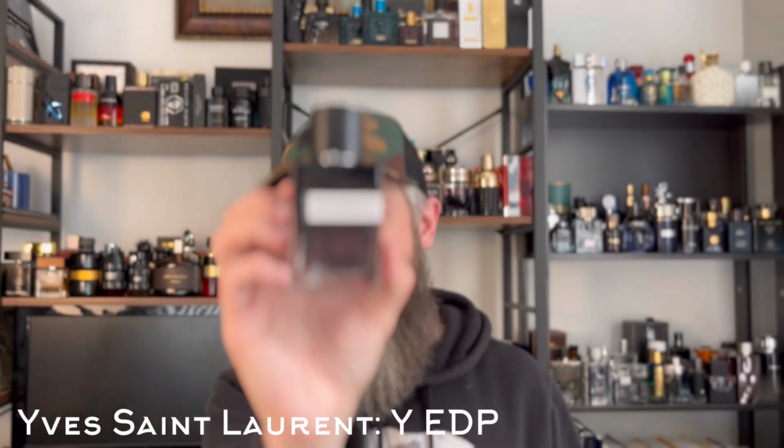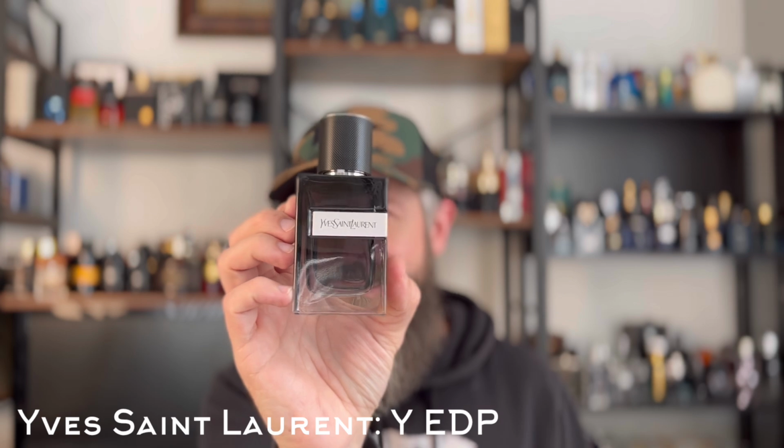All right, next, this is one that is a designer, and it's a designer that just in the past year, I've seen it come down under $100. But for a long time, you were going to pay full price or almost full price, but it is worth every penny. My favorite blue fragrance, without question. This is YSL Y EDP. I absolutely love this stuff.